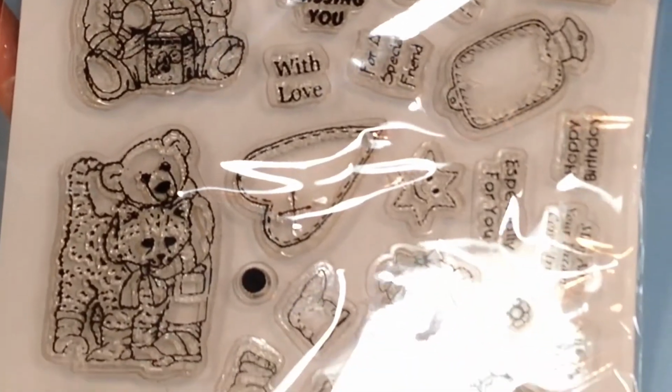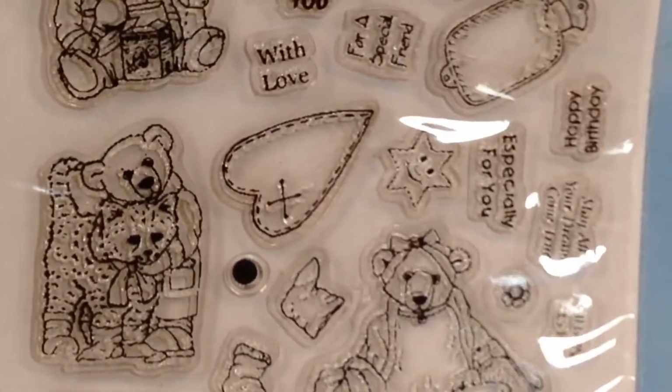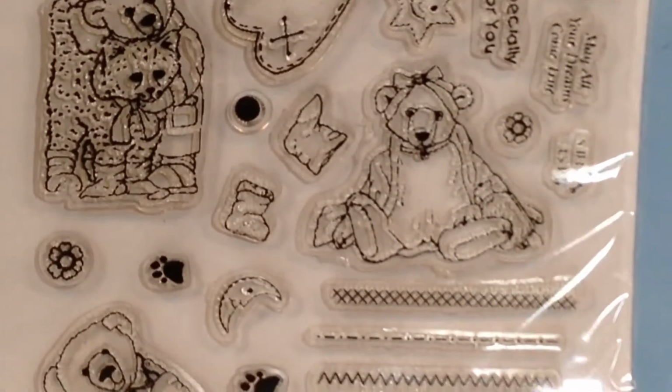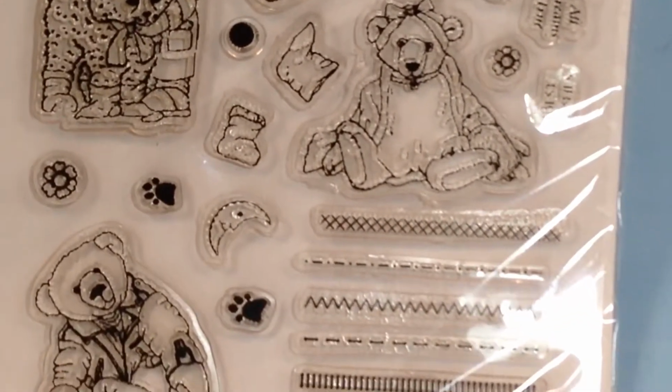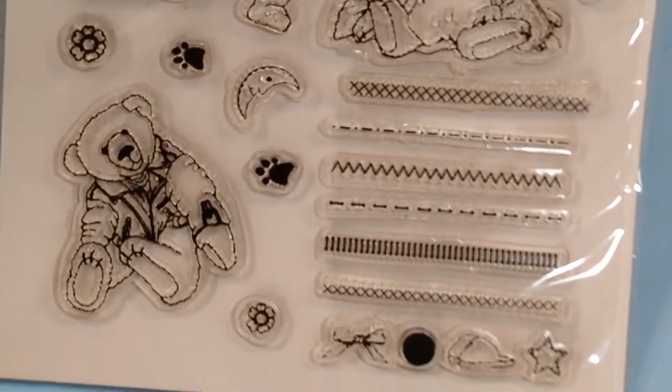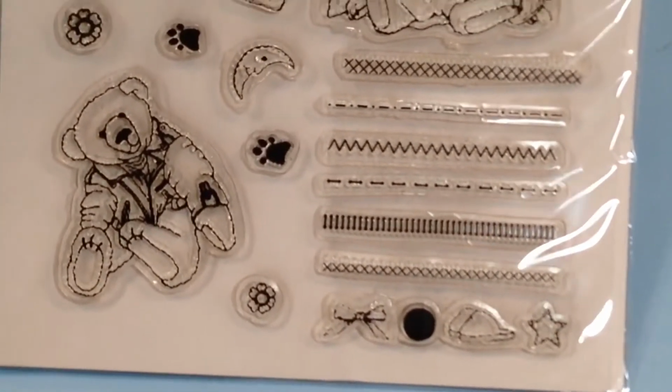So you can see what you're getting here. Not only are you getting these beautiful teddy bears, but you're also going to get these lovely messages in there as well, trying to not make that too shiny so that you can see them. You're also going to get the borders in with that as well. Remember, this is just one of the sheets, and I estimate there to be at least 50 stamps here altogether.